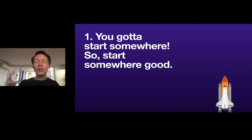But that universe of stuff is too big, and no one person can possibly learn all of that, which means all of us have to learn things on the fly throughout our whole career, which means that when you're starting out, it's important to learn how to learn things. Learning is a skill like any other.